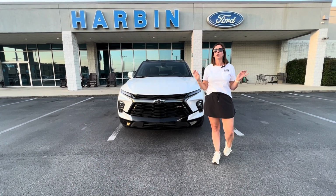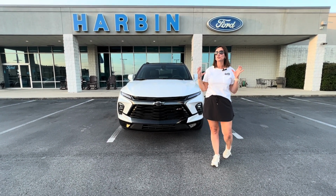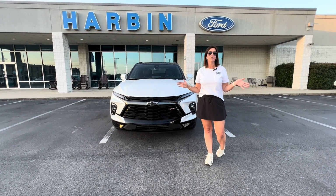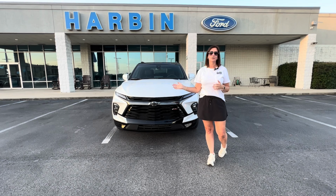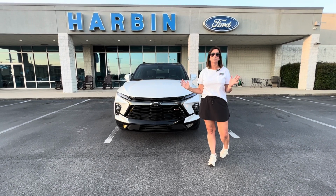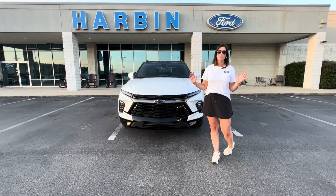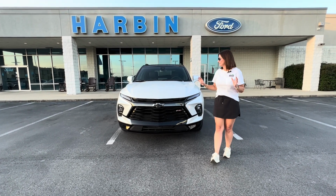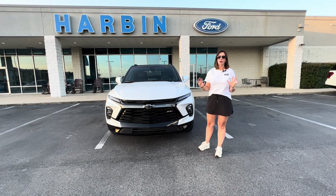We have truly loved driving it, and the back seat is super roomy for kids. Both of my kids have had tons of room. Even my husband rode in the back, and he has had tons of room, and he's like 6'2", still has plenty of space. One of the things that I love most about this car is the color.